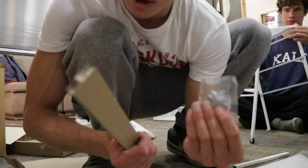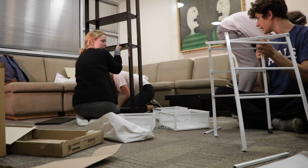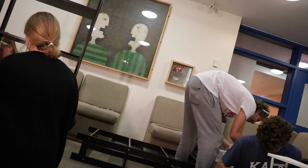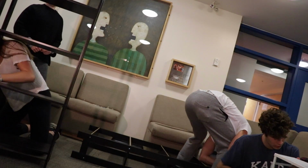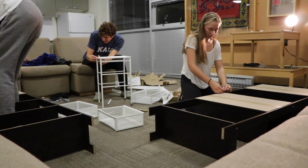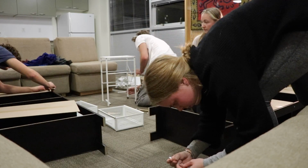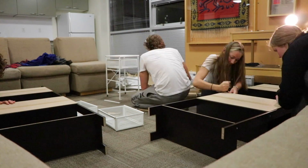Got my nails, got my hammer. Ready to go. Where are you then? Ooh! Oof. I think they give you a little mallet. Ooh! Can we switch? I can't get these screws in. If you do those, then you have to do the ones for the back there. Oh! Ow!